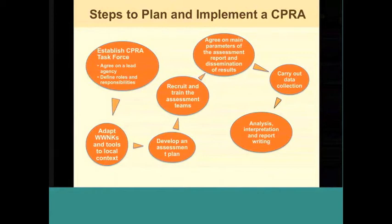The next step, which is agree on main parameters, is now under the assessment plan. What happened was that in certain cases we have seen that because the group had not agreed on how the results of the assessment were going to be disseminated, different parties within the assessment task force decided that they didn't want the report to be written up and disseminated. So it basically got stalled, and the effort partly went to waste because we never had a report produced so that people can use the report as the basis for their programming.